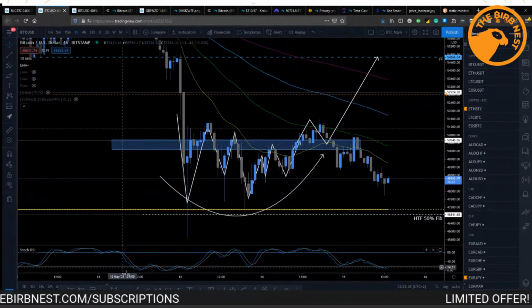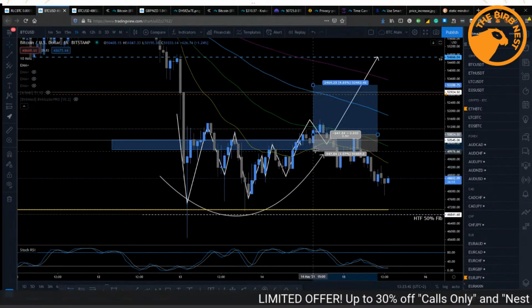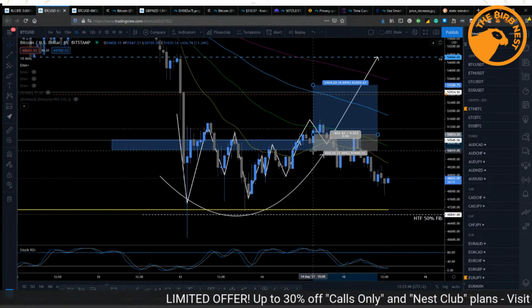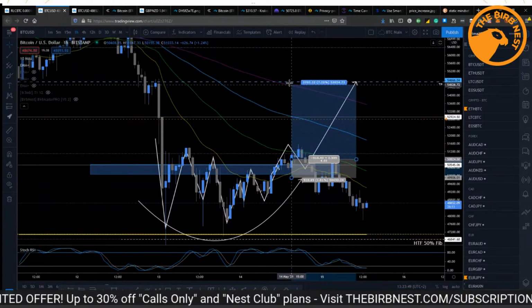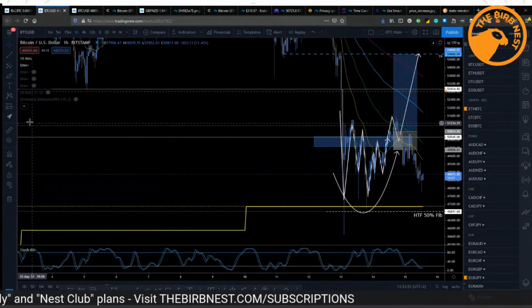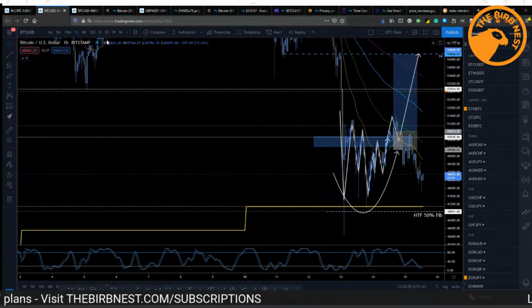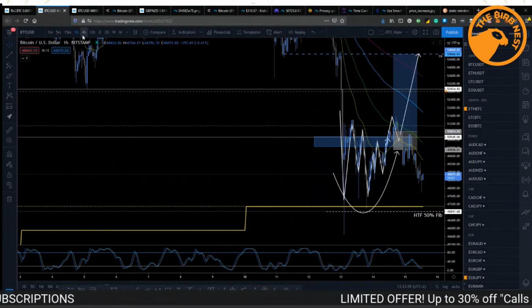So basically, what I did was I entered somewhere here, I think I had my stops below that area right there, and first take profit would be that level, and second take profit would be the level above. And let's just quickly go through why I looked at those two levels. So let's go to the 4 hour.